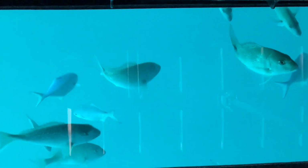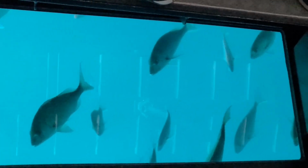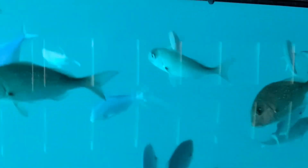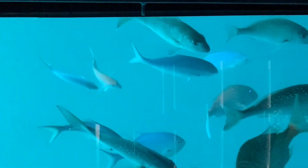We need a shark, guys. Why are they running away? They've seen something else. Yeah, they'll be after something. Look how close they're coming. When the food's out here and they're all going after it, it looks really cool.